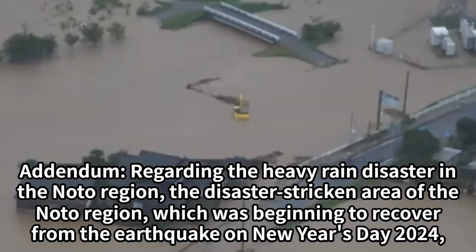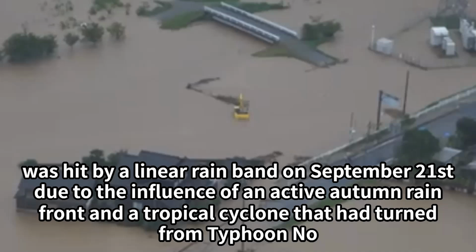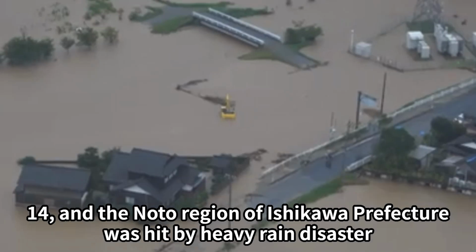Addendum regarding the heavy rain disaster in the Noto region: the disaster-stricken area of the Noto region, which was beginning to recover from the earthquake on New Year's Day 2024, was hit by a linear rain band on September 21 due to the influence of an active autumn rain front and a tropical cyclone that had turned from typhoon number 14, and the Noto region of Ishikawa Prefecture was hit by heavy rain disaster.